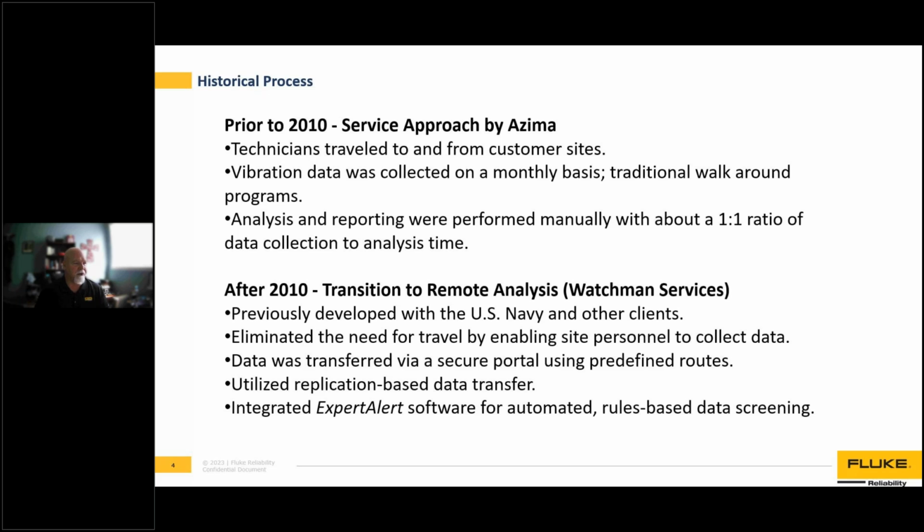What we were looking to do here was eliminate the need for travel. We did that by enabling the site personnel to collect their own data. We would go out and set up the databases, and train the customer sites how to use the data collector, how to collect that data, and how to transfer it. Initially, that data was transferred via a secure portal using predefined routes. We used a lot of other data collectors back in the day, and most of it was route-based data collection.